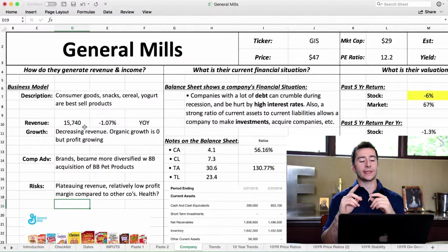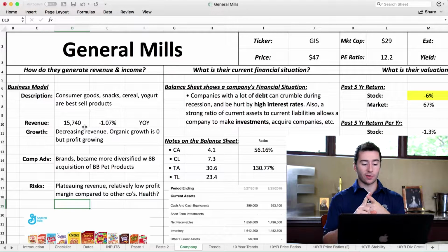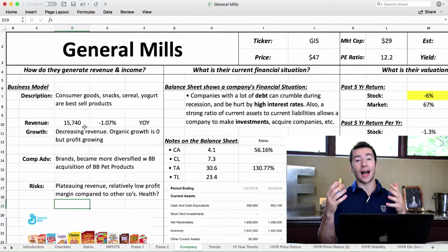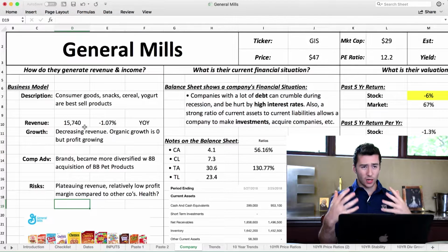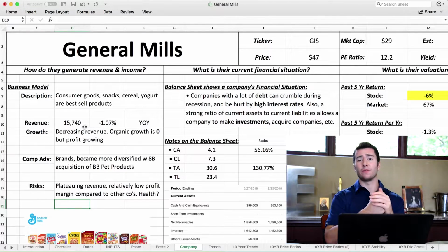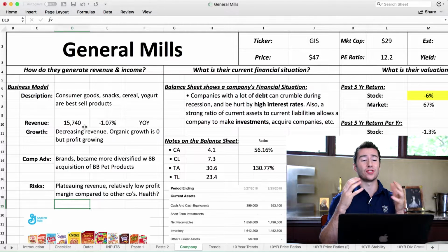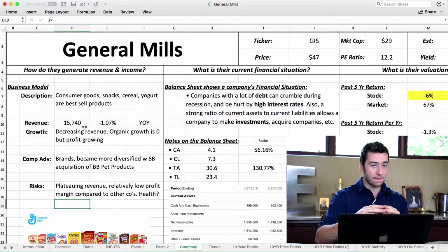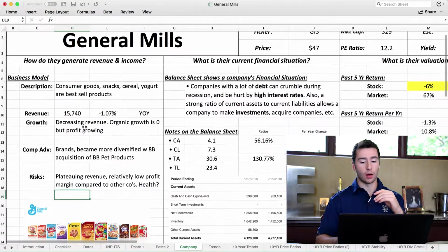Next, I want to talk about risks. First of all, they have plateauing revenue. Organic growth is basically 0. However, they are becoming more profitable. And one interesting thing to always be aware of is this health trend going on in America, and basically mostly in America, I would say. This greater focus on eating the right foods, and not many of General Mills' products necessarily directly fit with that and really support that trend overall.